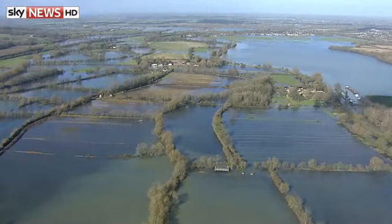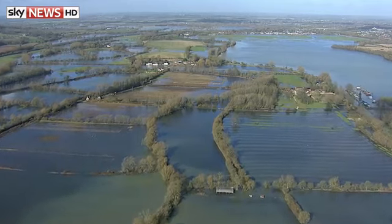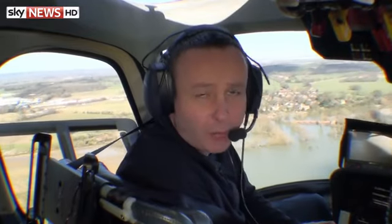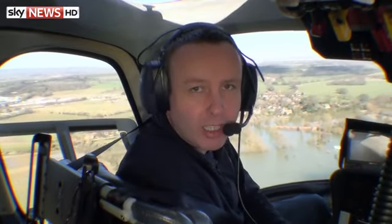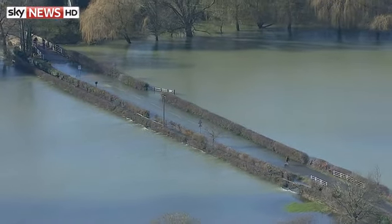In the countryside south of the city, the picture's even worse. Many of the fields below have been underwater for weeks. For the farmers, it's an absolute nightmare, and there is no relief in sight for them. The ground is absolutely saturated. Even without rain, it will take many more weeks before they clear.